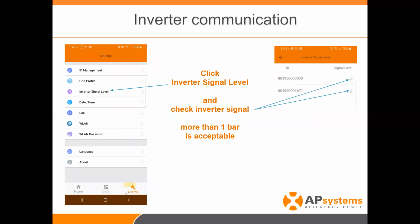Another nice feature under the Settings tab: if you have any kind of communication issues right there on site, you can go to this thing called Inverter Signal Level. This is going to give you a cell-phone-looking bar chart to verify that you do have good communication to the devices. Of course, the more the better, but all you really need is a single bar to make the communication to the devices. But this will give you a good indicator of signal strength from the location of the inverter.